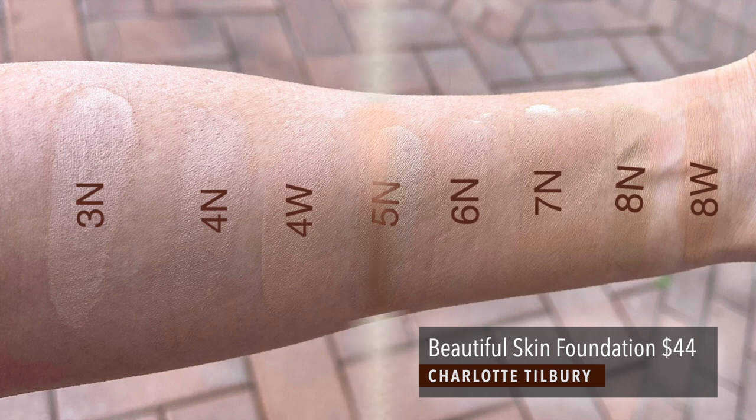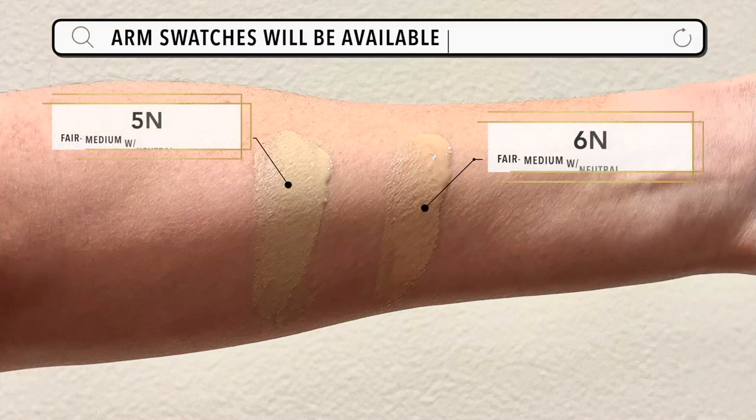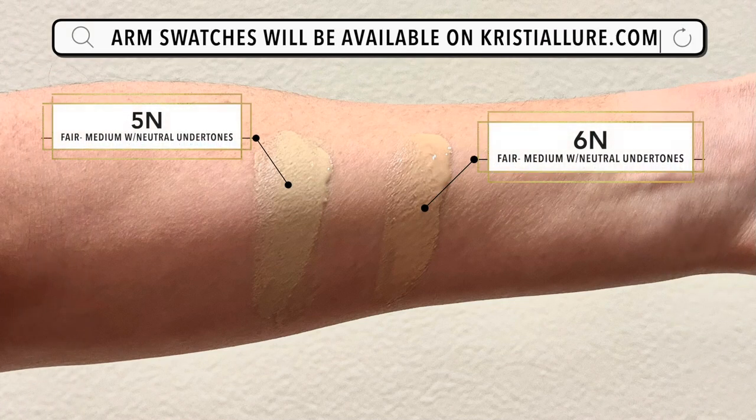Let's now take a look at 5N and 6N in my lighting at home. And as you can see right there, that's wet. It definitely looks a lot better in my lighting at home. And this is just next to the windows where you're pulling in some daylight. I hope that really helps.